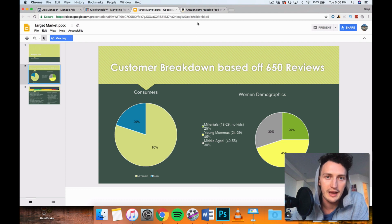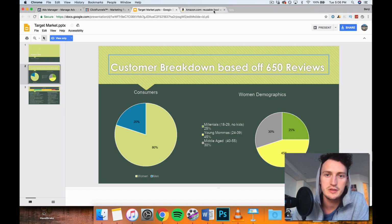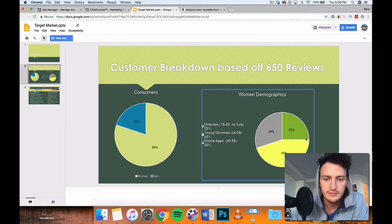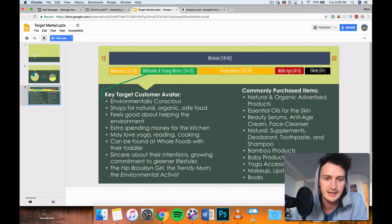We've gone through our 650 reviews of competitors' products and broken down what our consumer looks like and what they're asking for based on the feedback that they've given for other people's products. So a lot of them are going to be young mamas, 24 to 39. You can see that's a large majority. So women aged 24 to 39. There's a little bit over that and a little bit under that. So the main demographic is definitely women though.